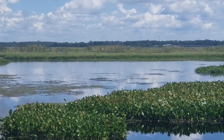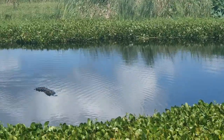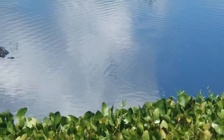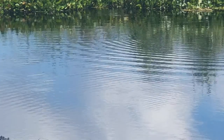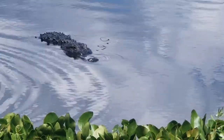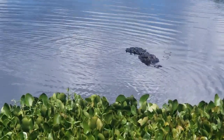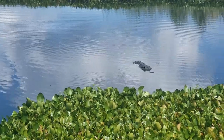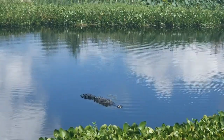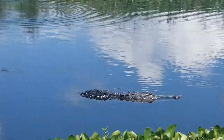And a view of this wetland again. Here goes another alligator. It has just its eye area out of the water and a little bit of its body. Wow. And on the left side of it, I see some kind of ripple in the water. I don't know what this is for. Maybe some fish or something was around but got scared by the alligator and moved away. You see another ripple of water there.